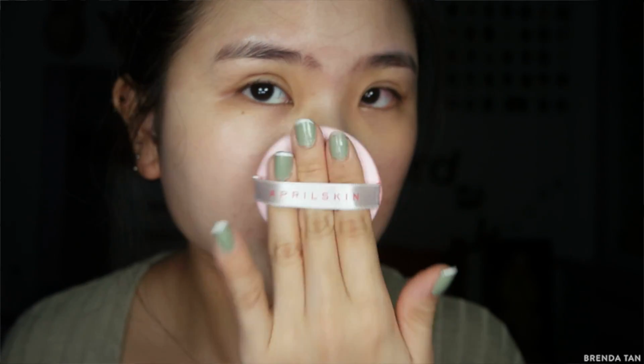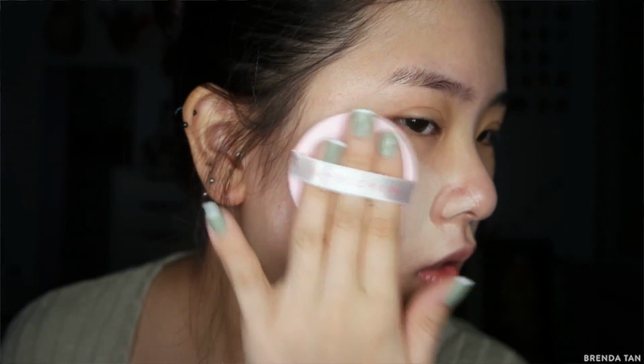And just as a quick side note, when you guys see me applying the foundation on, you're going to be like, oh my gosh, this girl doesn't know how to match her foundation shade.